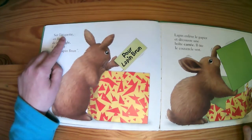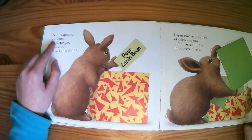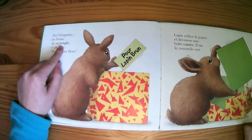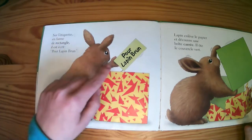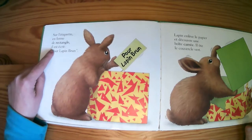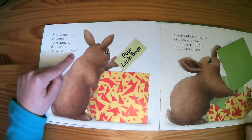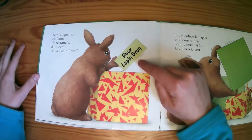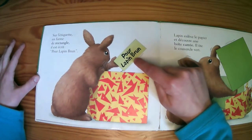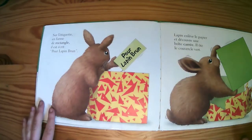Sur l'étiquette, on the tag, en forme de rectangle, in the shape of a rectangle, il est écrit pour Lapin Brun. It is written for Brown Rabbit, or to Brown Rabbit. Ooh, I wonder what's inside.